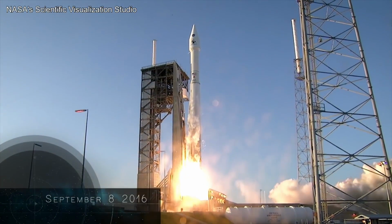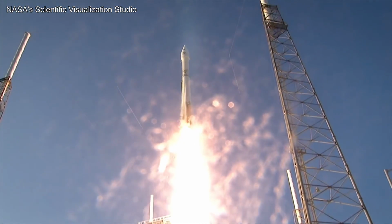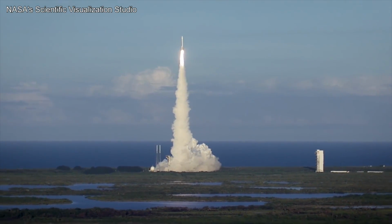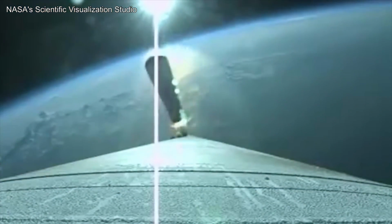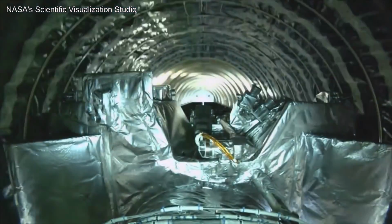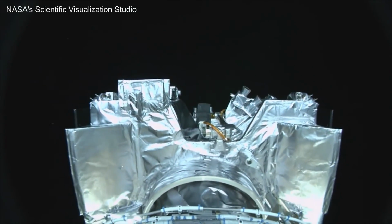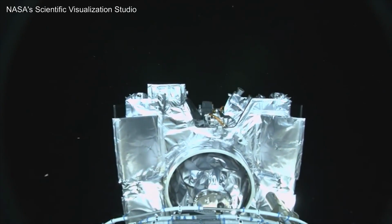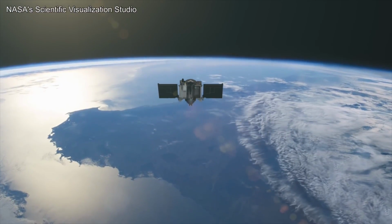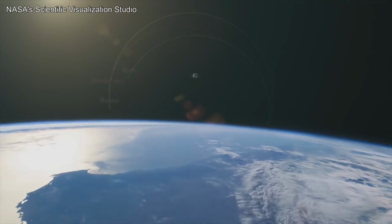On September 8, 2016, OSIRIS-REx began its journey to Bennu from Cape Canaveral, Florida, aboard an Atlas V rocket. It lifted off shortly before sunset, climbing eastward over the Atlantic Ocean to traverse the night side of Earth. 1 hour later, OSIRIS-REx separated from its Centaur upper stage rocket and drifted into space. It deployed its solar arrays to catch the rising sun and made a final pass over Australia before embarking on its outbound cruise to Bennu.